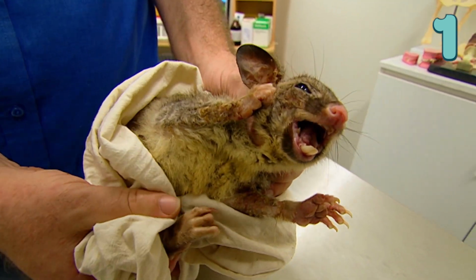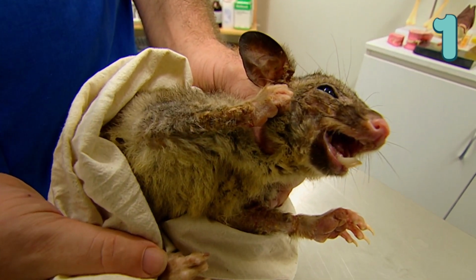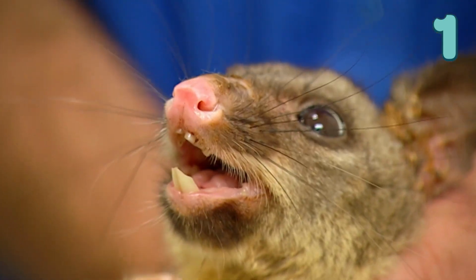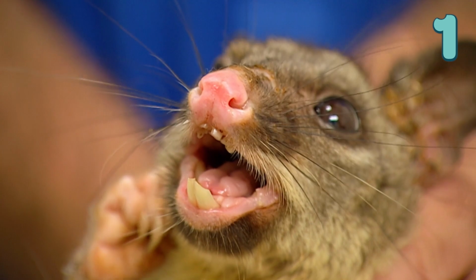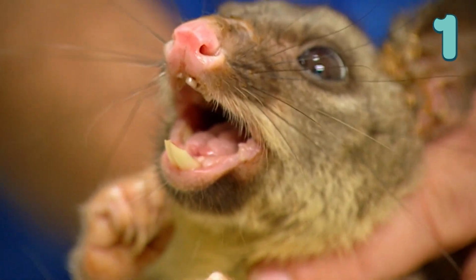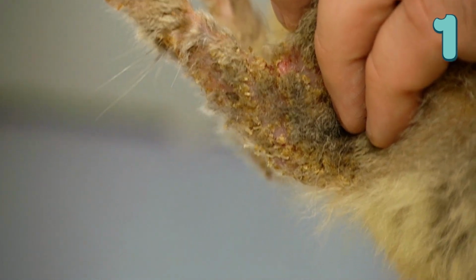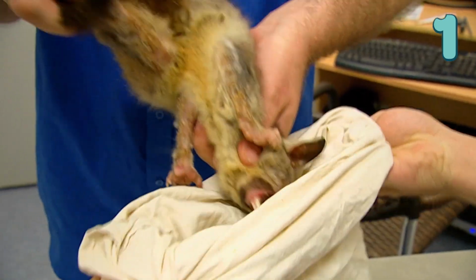Yeah, it's quite a small one. So he's been kicked out and he's having to sleep out in the open, and so he's upset about it, and that's why he's broken out in these sores. That stress condition can also be brought on by a poor diet or pressure from other possums encroaching on its territory. The good news is it's easily treated with antibiotics.